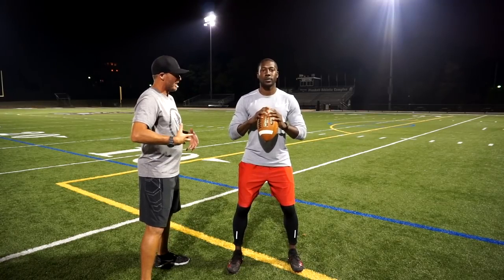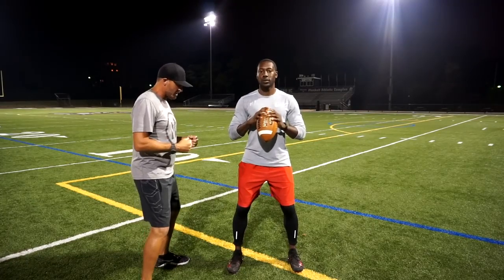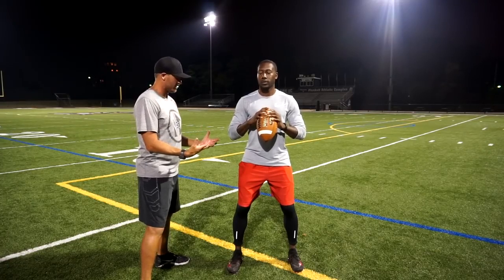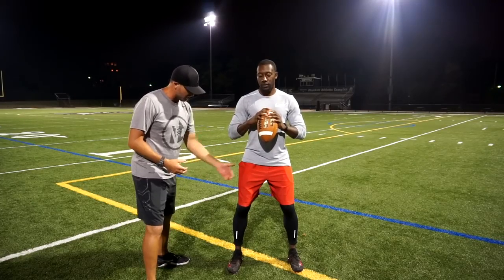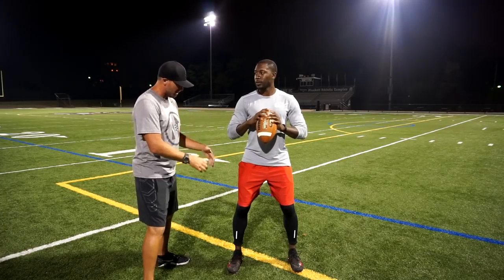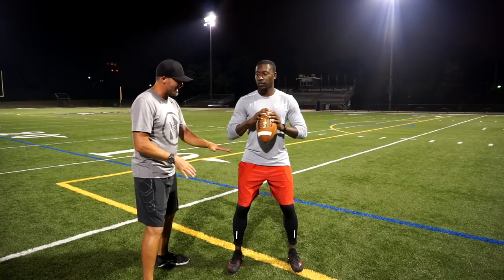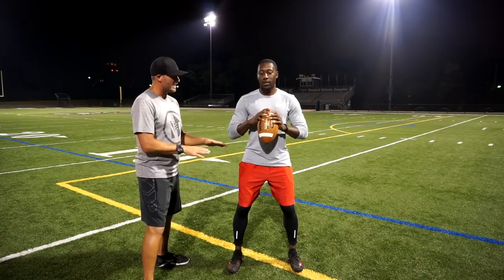You want to stay tall. Obviously, a taller pocket presence is an advantage for us. But you do need to have some bend in your knees just like any athletic position. So right there is the perfect platform. It's your feet, cleats in the ground. You don't want to play on the balls of your feet. You want to have ground force, so your heels are not off the turf. They go flat into the turf.